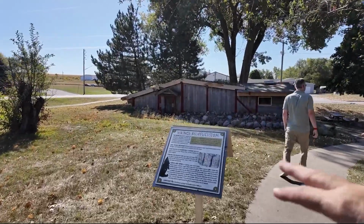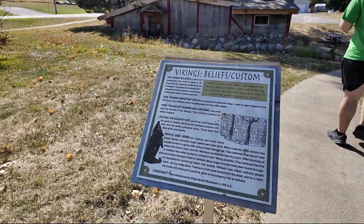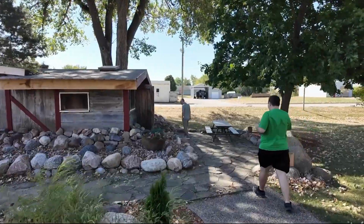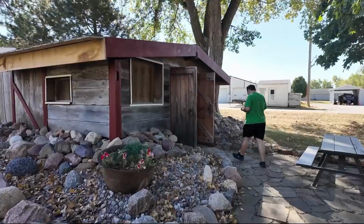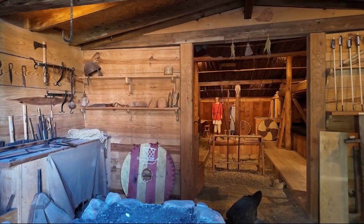And they have a little trail here of these signs that tell you about the Vikings. It's very cool out today, this morning anyway, and windy. And believe it or not, tomorrow when we go to the zoo, it's going to be 90 degrees. Oh, it is. Yeah, very cool.